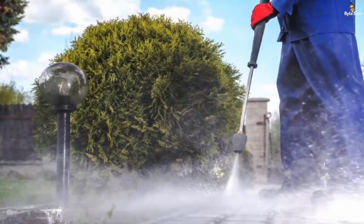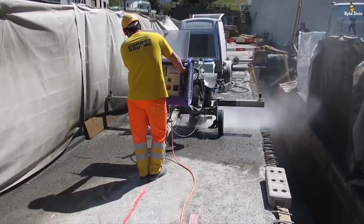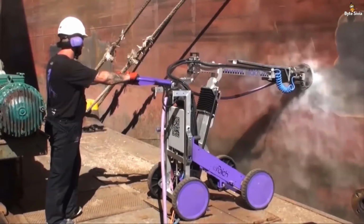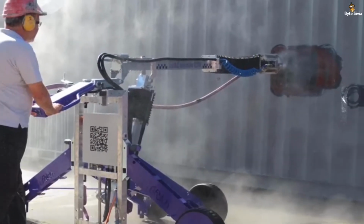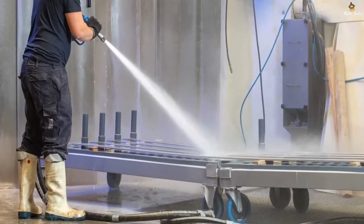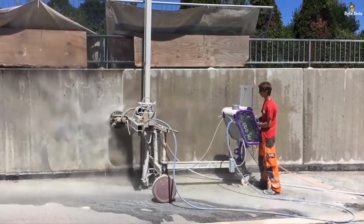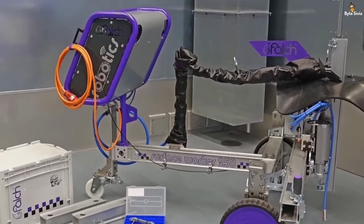If you've ever seen a pressure washer injury, you'll know just how badly that concentrated blast of water can hurt the human body. That's why the FALCH Surface Worker 250 features remote operation, allowing the user to safely control the machine from a distance. Even though it's head and shoulders above traditional pressure washer units, the FALCH Surface Worker 250 is actually incredibly lightweight for its size. It weighs in at a very reasonable 440 pounds.